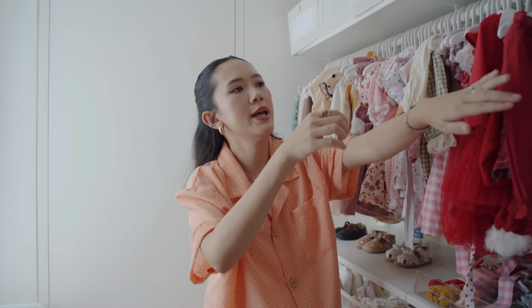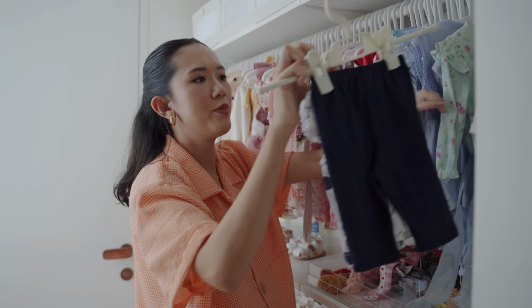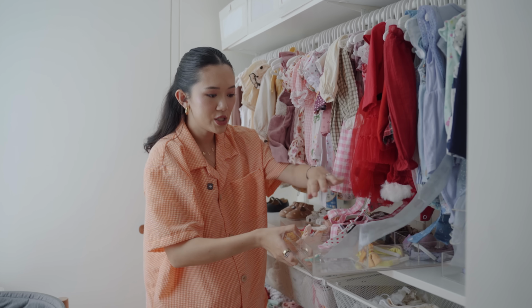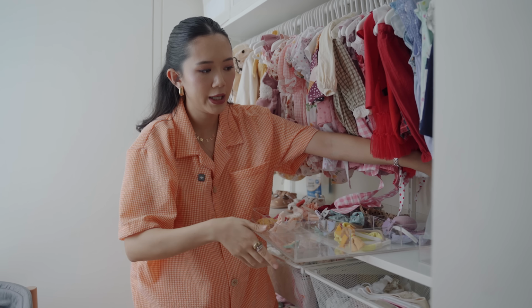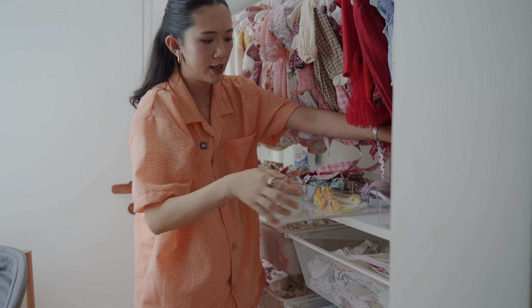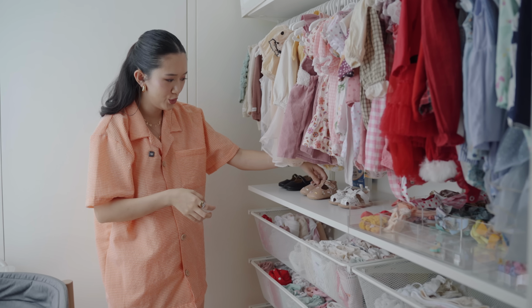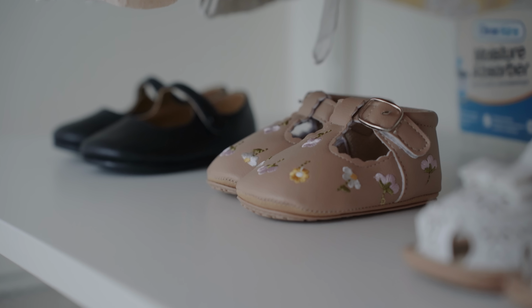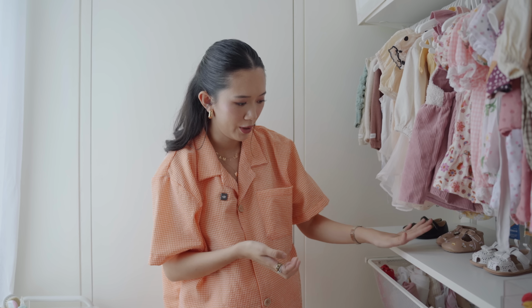O, diba? And then, of course, because I like everything to match, I found these as well for the clip hangers. And then, again, these are just from my PR packages, these acrylic cases. Decided to keep them because they're perfect for all the little clips and knickknacks. Her tiny little shoes, baby shoes are really so cute. She doesn't wear them yet because she's barely 2 months old, but they're here waiting for her when she's ready.